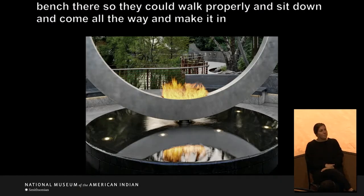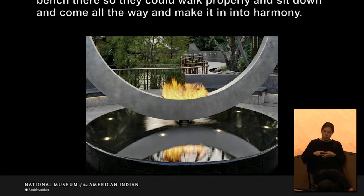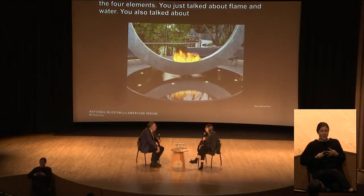And you talked about wanting to include the four elements, and you've just talked about the flame and the water. You also talked about wanting to include air and the earth in the design. Yes, I did. I wanted that.